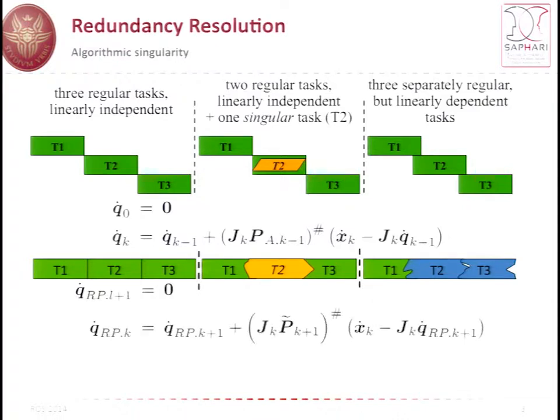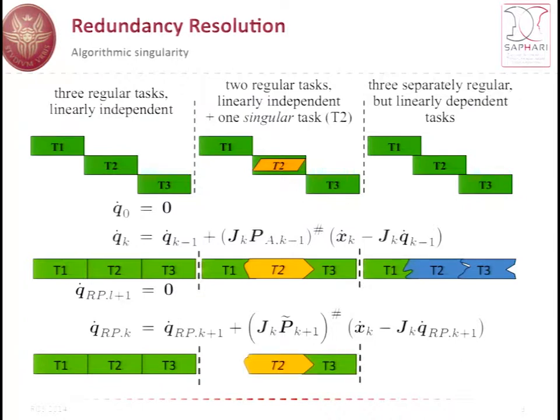Our method is slightly different. We start from the lowest priority task, and we go ahead by adding the other tasks by using a special projector that we proposed. So in the first scenario, you get exactly the same solution. In the second scenario, instead, since you compute the highest priority task last, at the end, you don't have the problem with singularity. And also when you have linearly dependent tasks, you don't have this problem. You get exactly the highest priority task and the linearly independent part for the second and the third task.